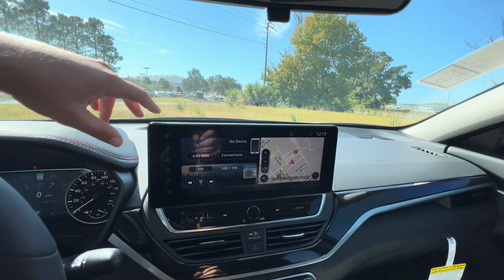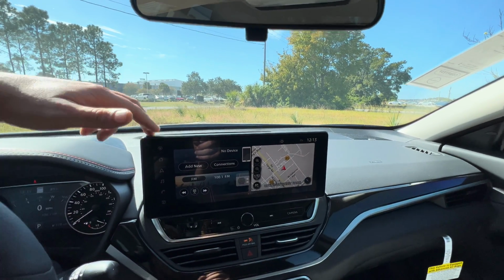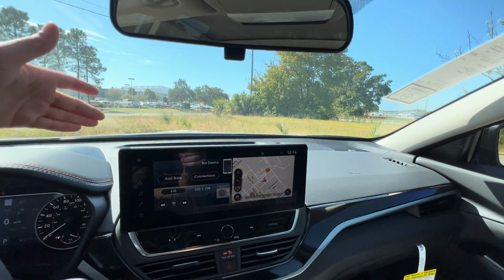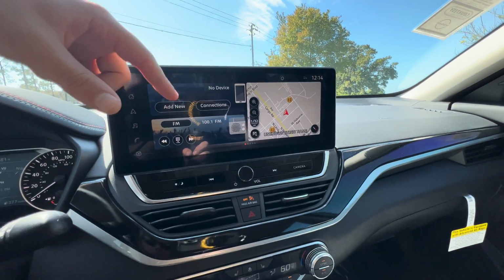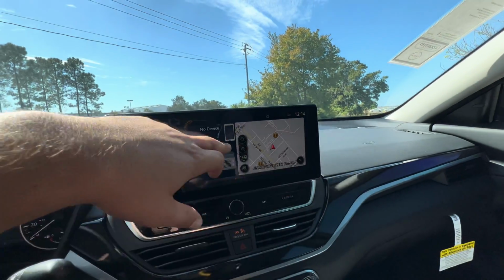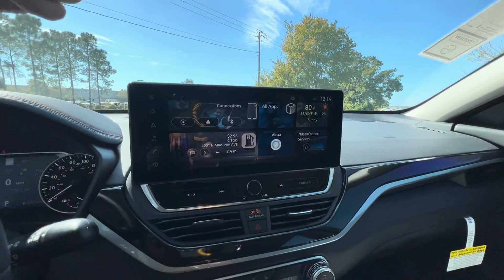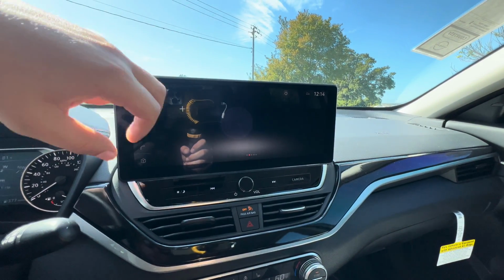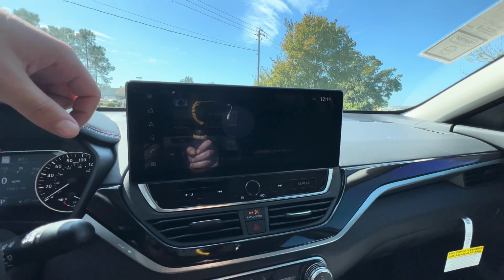We get the new larger 12.3-inch touchscreen. So with the SR Premium we just reviewed on this channel, we did get the screen, but you have to go with the premium package to get it. Otherwise, you just get the regular Altima touchscreen. Regardless though, we can check it out. This is our home screen with our phone information, song information, and our map. You can scroll over to the right, connections, all apps, weather outside, nearest gas station and prices, Alexa, and Nissan Connect services. Blank screen too, and right back to where we started. The map, you can check it out.